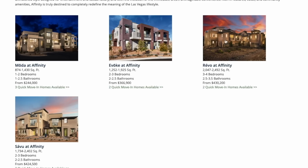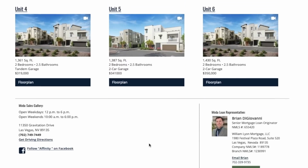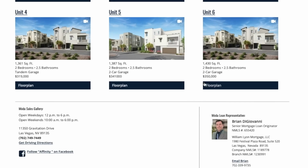Here are the 4 different types of buildings. So we're going to start off with the Moda. If we take a look at the Moda, we have a total of 6 different units to choose from. The square footage starts at 874 square feet, 1 bedroom and a den, a bathroom, and a tandem garage. What that means is your tandem garage is not side by side. One's in front of you and one's in back of you. Starting price is at $244 all the way up to $350.